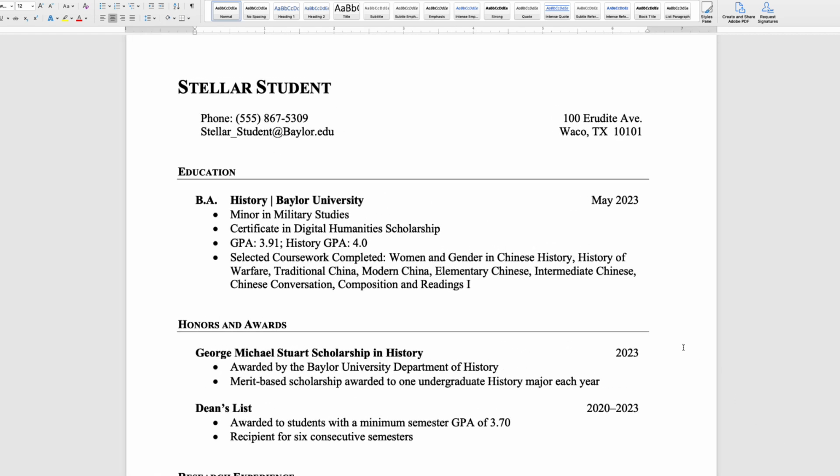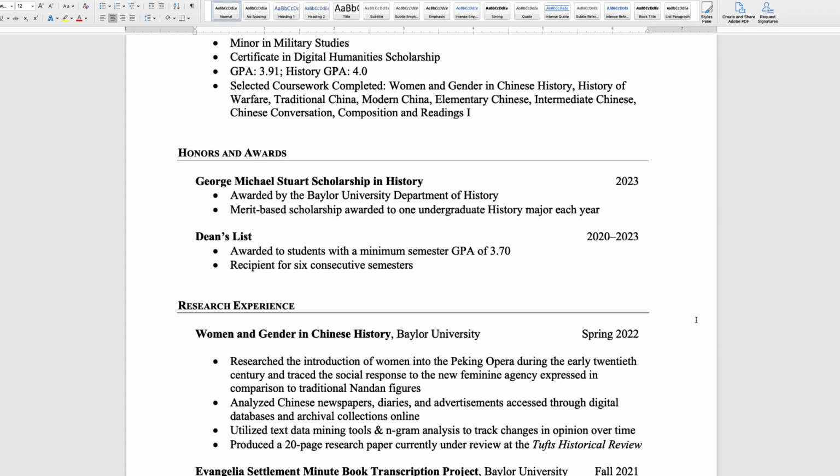So, the student includes information about education, but here it's not just the degree that the student is getting. Yes, the student is getting a BA in history at Baylor University. Shout out! But also look at the education section. The student includes the minor that the student is getting, the student's GPA, a certificate in digital humanities scholarship, and even coursework that they've completed. The student also includes awards and honors, scholarships, and the dean's list.